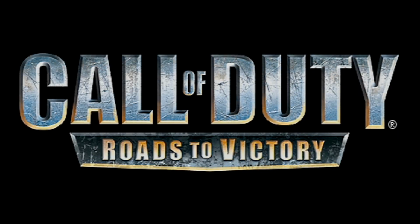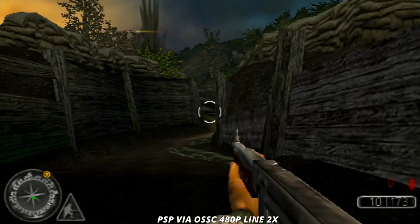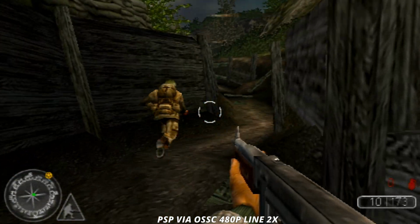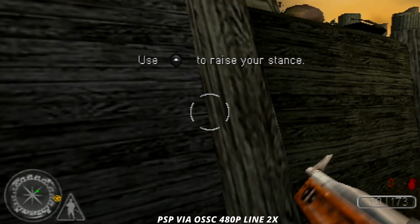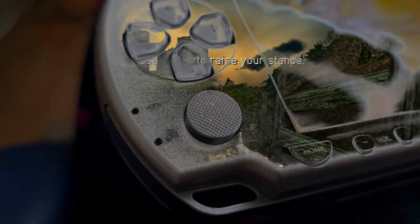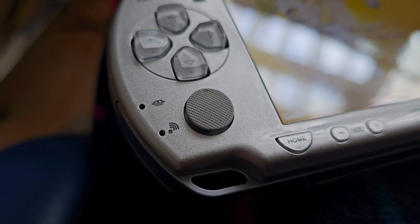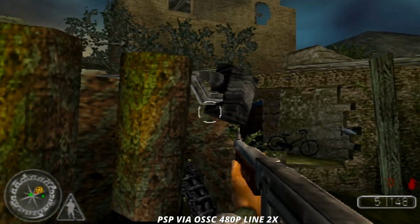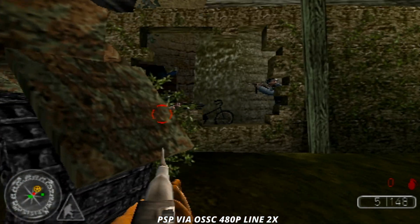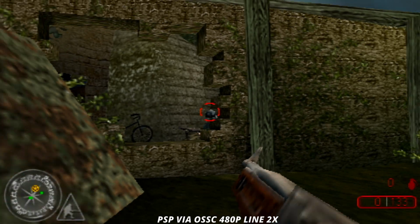Let's see how Call of Duty Road to Victory fares on both platforms. This first-person shooter game has a big problem: the controls. Simply put, the PSP does not have enough buttons to make this game truly work. The analog nub is horrendous here, and lacking dual analog sticks really hampers gameplay. It is a shame because otherwise the game looks great and sounds solid. A good game was here, but the controls spoil everything, making it very hard to recommend.